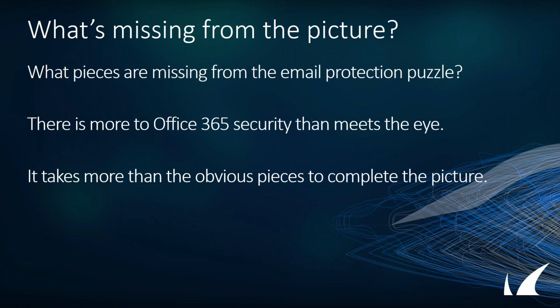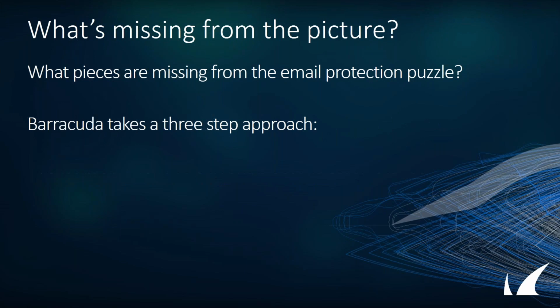So what we've found so far is that there is actually more to it than meets the eye. There are some missing pieces. There's more to Office 365 security. And the obvious pieces, the stuff that Microsoft gives you to work with, may not be enough for what you need to do. So what pieces are actually missing?